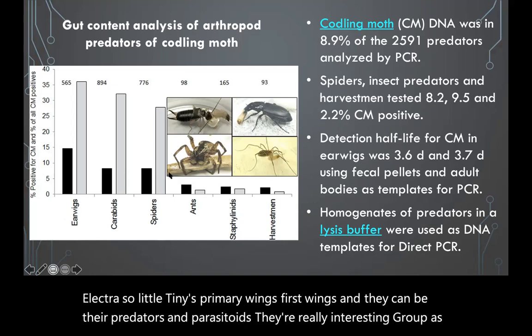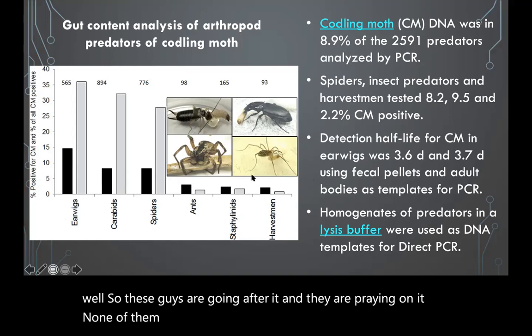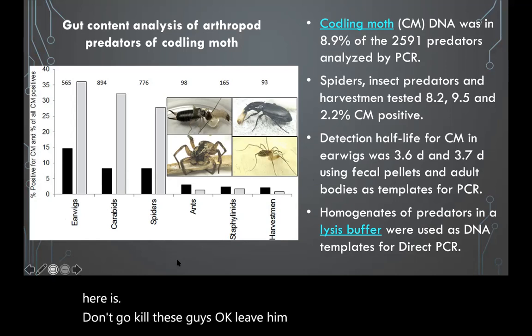So these guys are going after it, and they are preying on it. None of them, I would say, you can count on in terms of controlling your problem. But the reason I put this up here is, don't go kill these guys, okay? Leave them alone. Let them thrive in your orchard, okay?